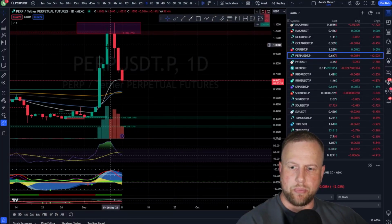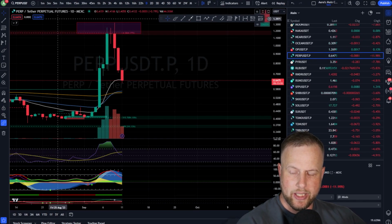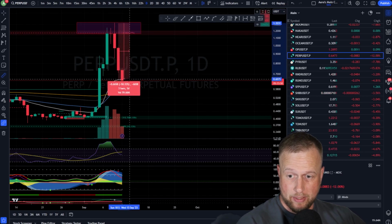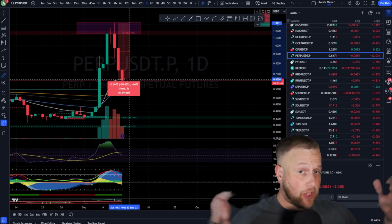So when I posted PERP on Friday, we were in this supply zone up here. You can see rejected, rejected, rejected. Since that call, if you want to take it from the top to the bottom, that's 50%. That's a 250% win.